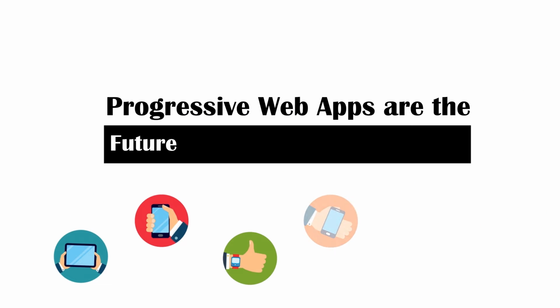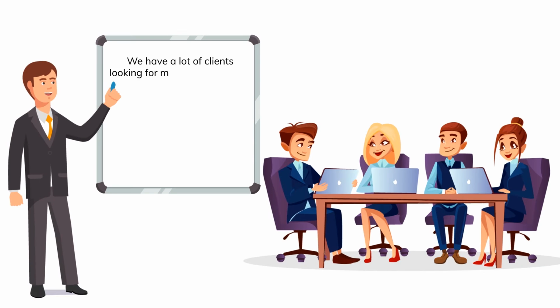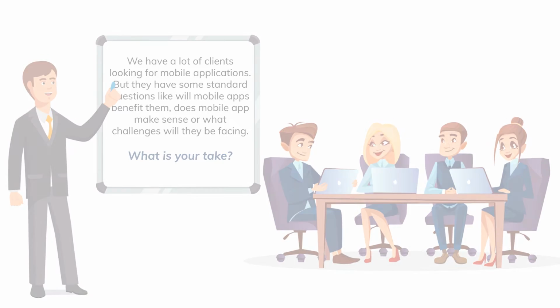Progressive web apps are the future of mobile app development. We have a lot of clients looking for mobile applications, but they have some standard questions like, will mobile apps benefit them? Does a mobile app make sense, or what challenges will they be facing? What is your take?